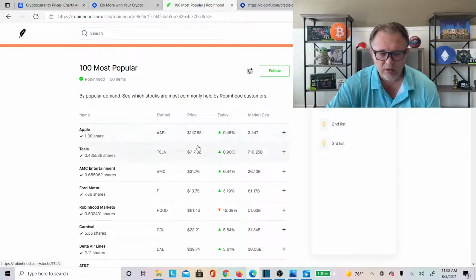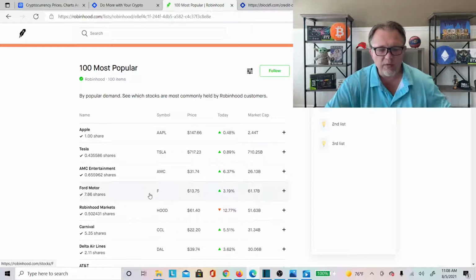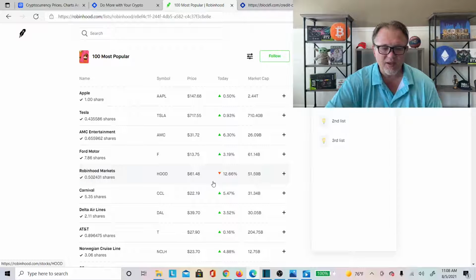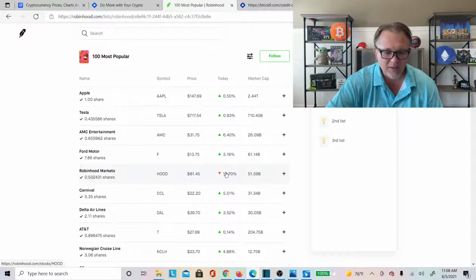It tells us the prices too, what they're up. But this is a good, and the little check marks are ones that I already own. So notice how, look, check mark, check mark, check mark, check mark, check mark, and look, I just added Robinhood. And Robinhood is 1, 2, 3, 4, 5. It's in the top five, and we just added it. And look, it's down 12%, so we actually bought it at a good time. Remember, you want to buy the dip, everybody.